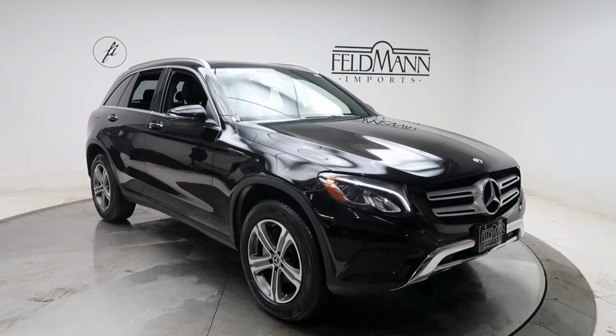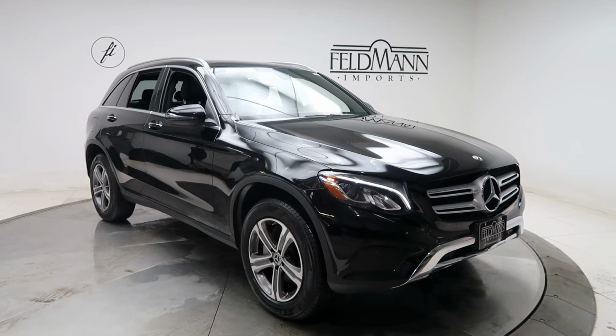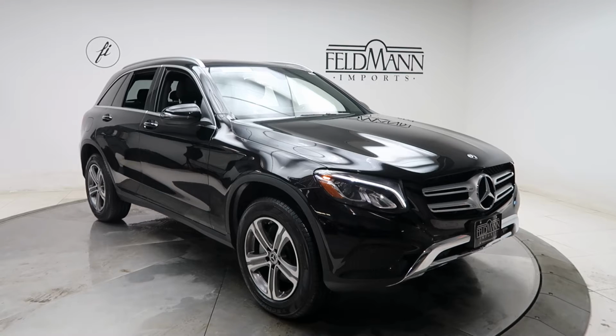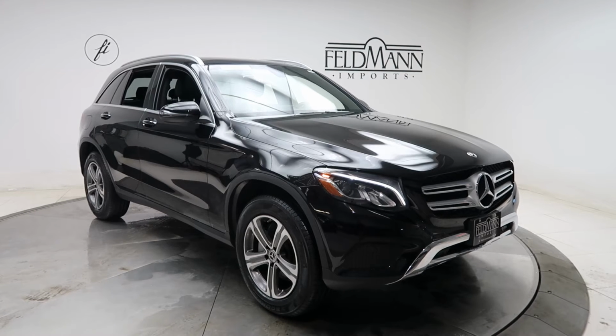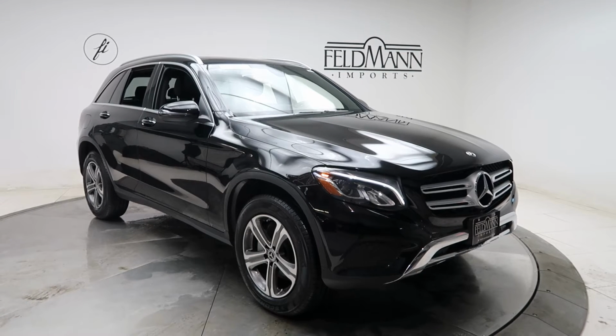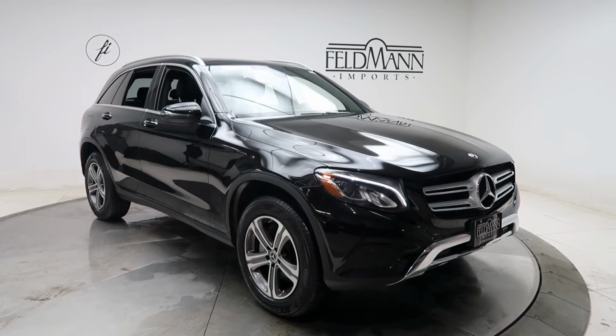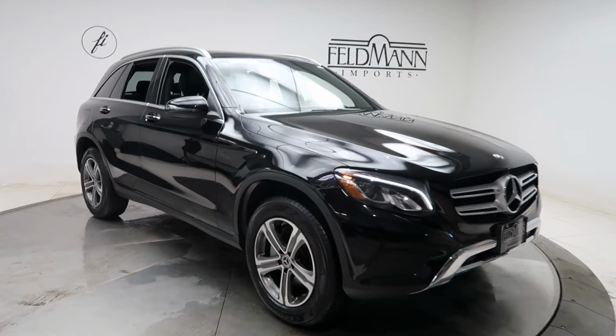Today we're taking a look at a certified pre-owned 2018 GLC 300 4MATIC. This one's black. Underneath there's a 2-liter 4-cylinder turbo pushing out 241 horsepower and 273 pounds of torque. For wheels we've got 18-inch 5-spoke alloys. The tires are in good condition. Front and rear LED daytime running lights.